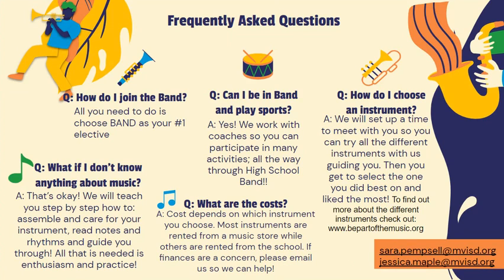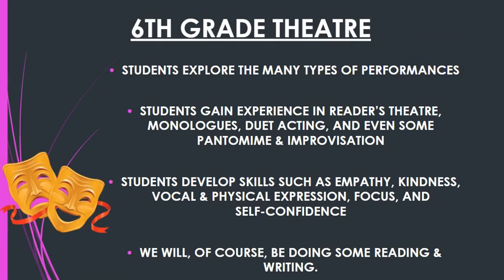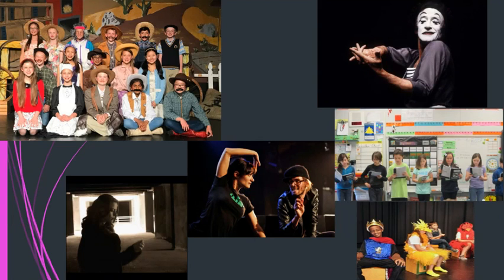Moving on to theater arts. In 6th grade theater arts, students will explore many different types of performances. They'll gain experience in readers' theater, monologues, duet acting, and even some pantomime and improvisation. They'll start to develop skills such as empathy, kindness, vocal and physical expression, focus, and self-confidence. And they'll also be doing some reading and writing in theater arts class.